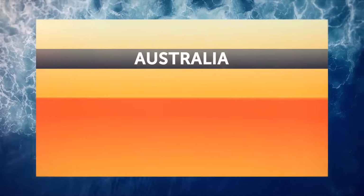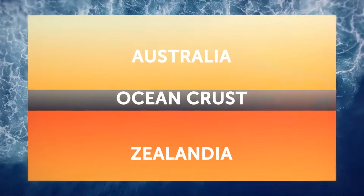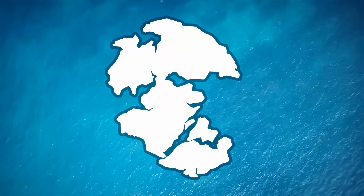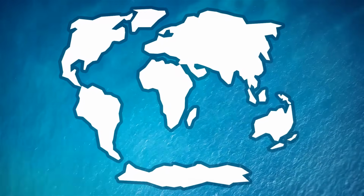Finally, scientists have discovered a narrow strip of oceanic crust that separates Australia from the hidden land of Zealandia. It means these two are separate continents. 85 million years ago, Zealandia decided to break free from the supercontinent Gondwana.